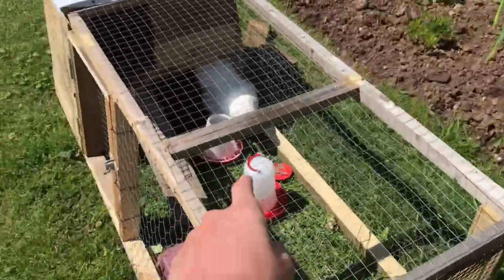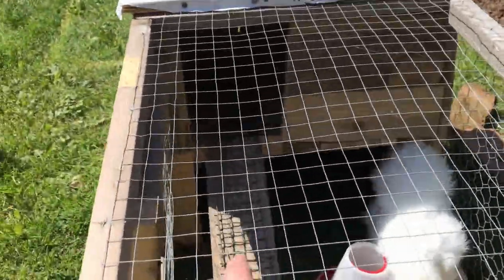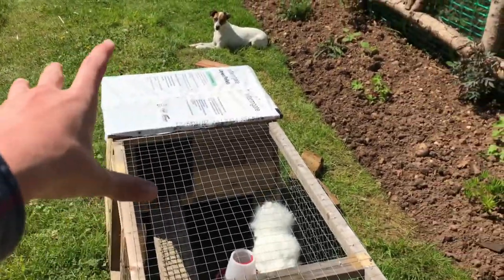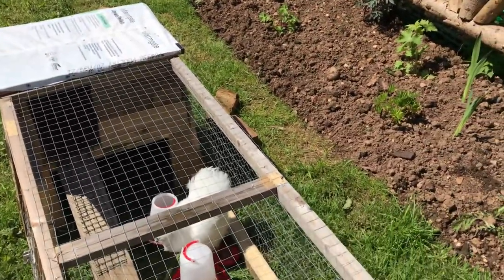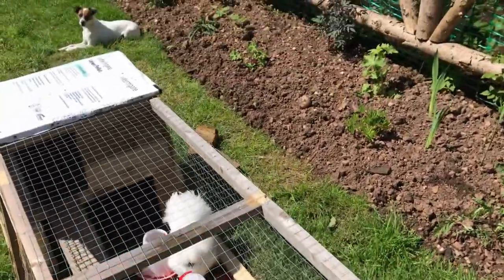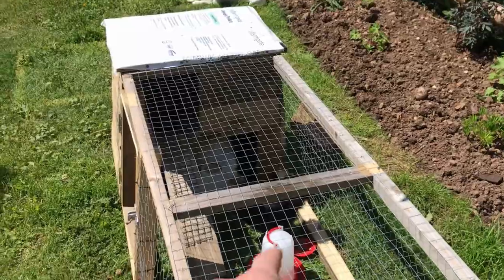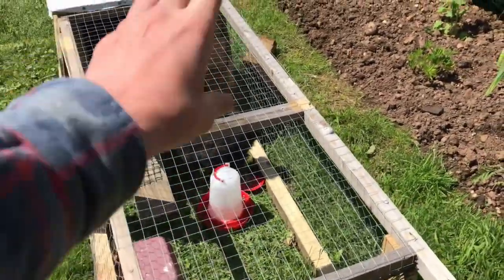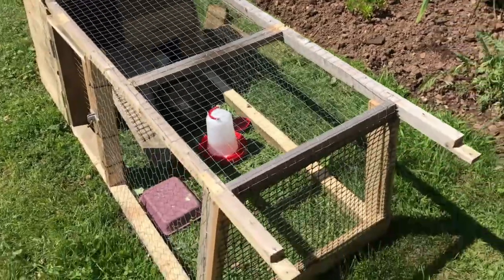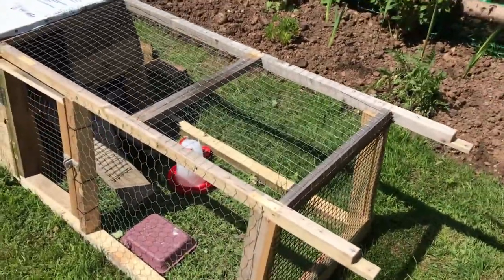They have an upstairs area. I don't know if you can actually see that. There's a ramp that leads upstairs, and they've also got a downstairs area. That is all waterproof, so when it rains, they can go under there, because with Silkies, you don't want them to get wet, especially if you want to show them. They have their water and their food bowl right there. They also need filling up, so I'll be doing that, but I won't bother showing you because it's quite simple. You just tip the food in and refill the water.